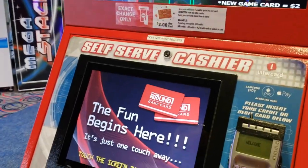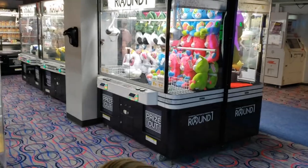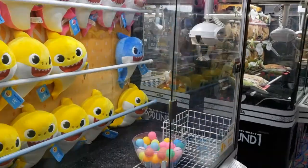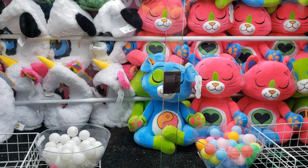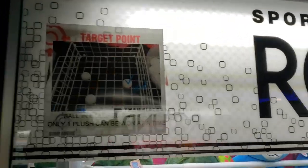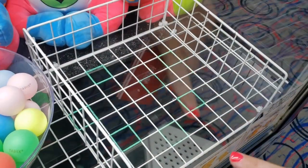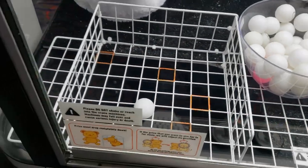First things first. Oh man, it's been so long. So how do you play this? You have to get the ping pong into the colored square. You see the green squares? Oh, I see. You have to get one. That must be super hard. That's pure luck right there. Yep. Yeah, let's do it.